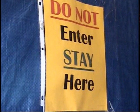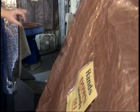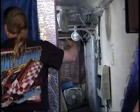As you see, we have signs for do not enter, stay here area. This eventually will be taken out of here, but for the time being, hands down, hands off area, do not touch the wood. The track entrance is over here. We have another area right here for them not to enter. This section here will be permanent. You come up over the steps.